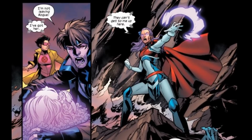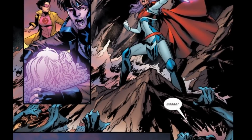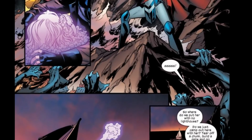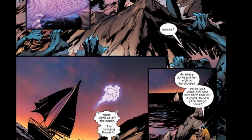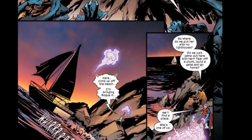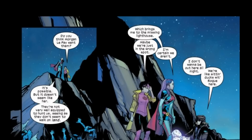And Gambit makes the point that, look, I'm not leaving Rogue. So Captain Britain pulls her off the boat using her telekinesis and puts her down on the land. So they all get off the ship. Kitty Pryde takes off, and they're left there near this lighthouse, or where it's supposed to be. Has she always had telekinesis? Somebody let me know in the comments.